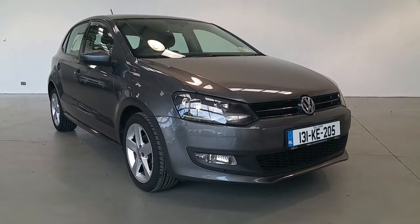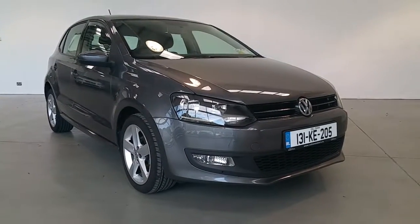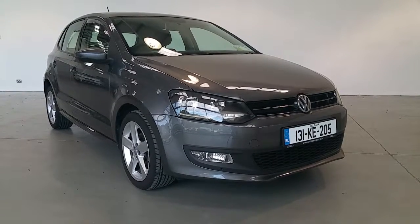There you have it, our 13 reg comfort line Volkswagen Polo, just one of our many excellent cars in stock in Colton Motors Mullingar.